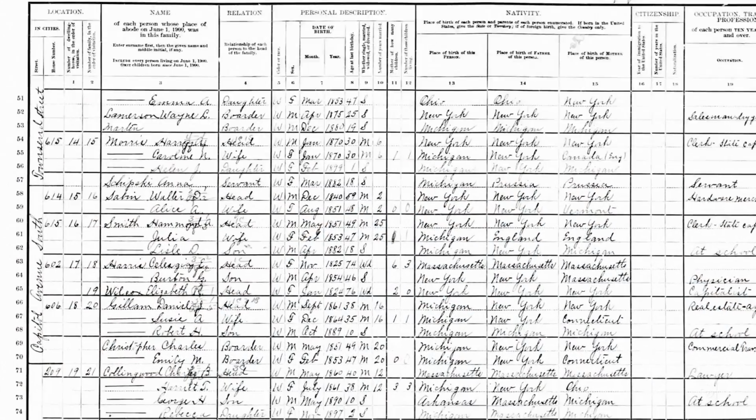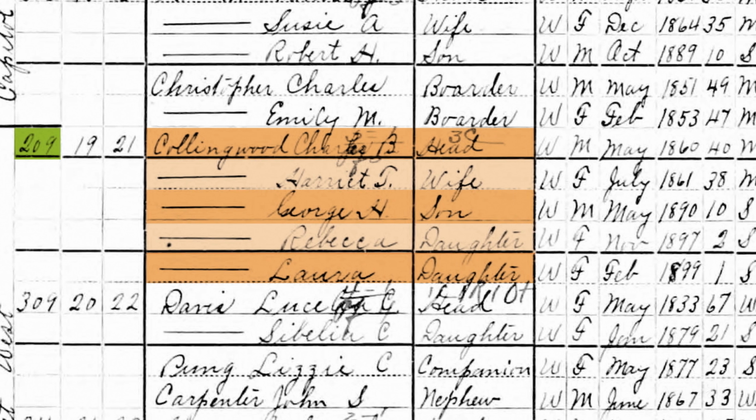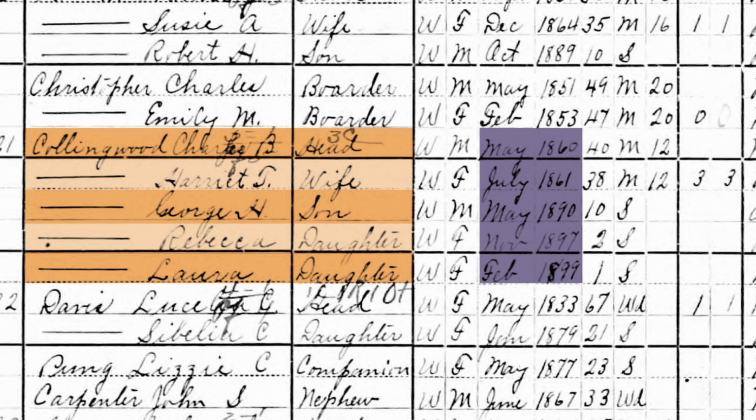Let's look at an example using the Collingwood family of Lansing, Michigan. In 1900, Charles B. Collingwood lived at 209 Stillsdale Street West in Lansing with his wife Harriet and 3 children. Birth months and years are written down for each person in the household. We also see that Charles and Harriet had been married for 12 years and that she is the mother of 3 children, with all 3 still living.